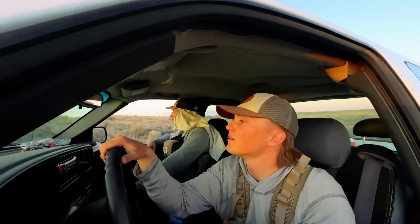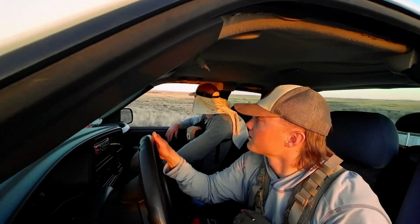How old would you say some of the oldest sagebrush are? I mean, the oldest ones are 100. 100? That's pretty cool. They just start to slow down their growth because they start competing with so much. But yeah, those big oldies are probably 50, 75, 100 maybe even.